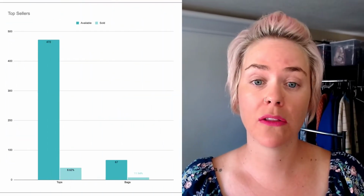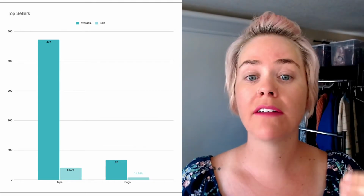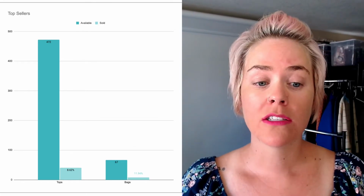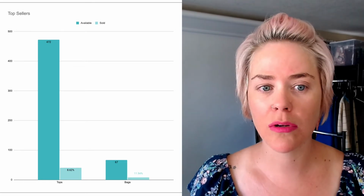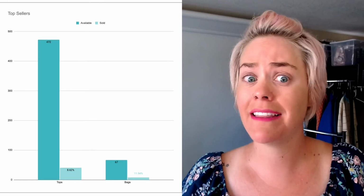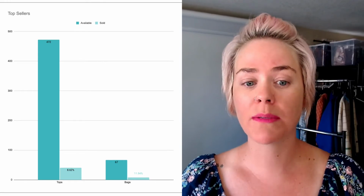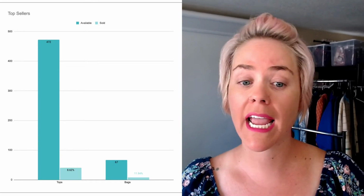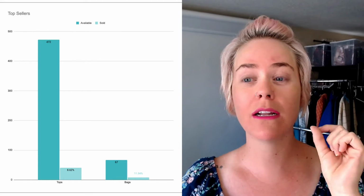And this is why you should be looking at it like this. If you look at how many you've sold out of how many you have available. So here you can see that I have 472 tops available. So I'm not selling tops that well. I've only sold 8% of my tops, where my bags, yes, I only sold 8 of them. However, 11% of them have sold. I am selling a larger percent of my bags than I am of my tops.